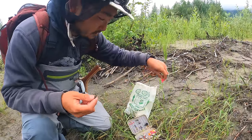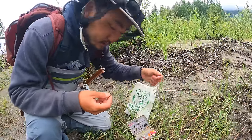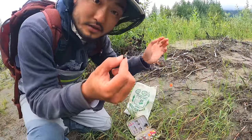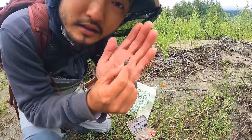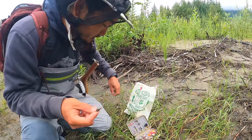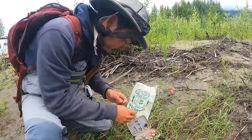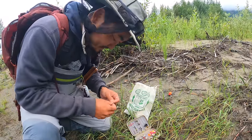I put a bobber on, and underneath it, I'm gonna put a couple wet flies. I got this mean looking one first. There you go. And then I'm gonna put one that's a much smaller, more of a mosquito looking one, since there are a ton of mosquitoes here.